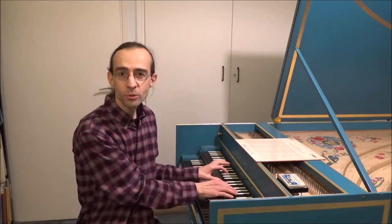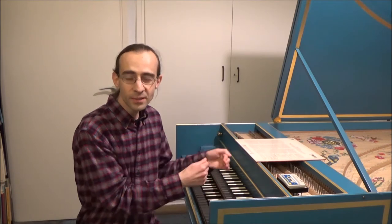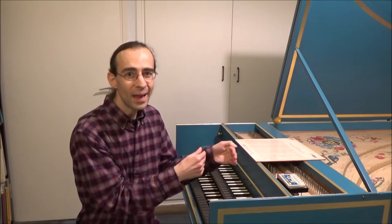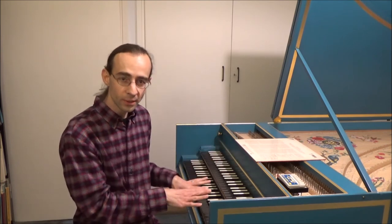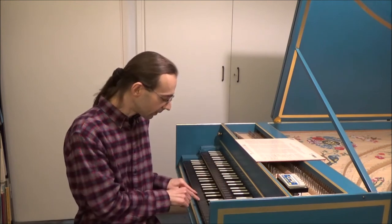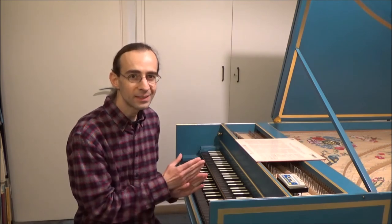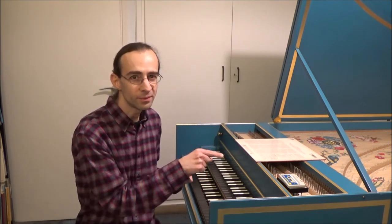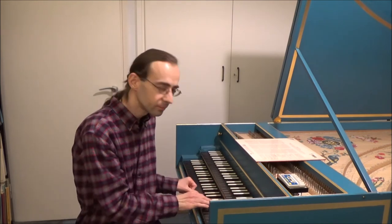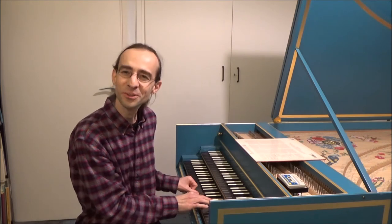The upper manual also has an 8-foot. It sounds a little different because this is a different set of strings, but it's also being plucked in a slightly different area of the string compared to the bottom manual. And then the bottom manual also has another set of strings that's sounding an octave above. This is what we call the 4-foot. I'm not playing the upper C because this is not totally in tune, but you get the point.